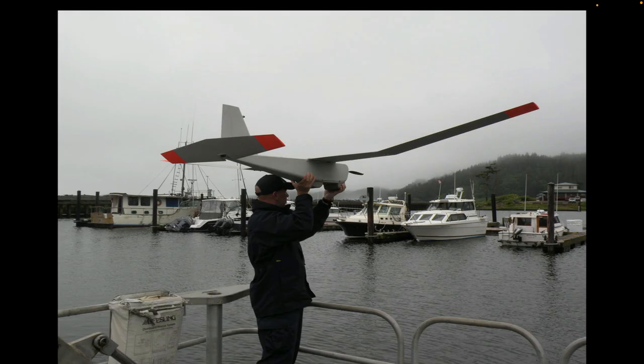This is the arrow that we built. This is an example of a company in Simi Valley. So this is AeroVironment, and they've actually given us one. Our VTOL comes from them. So they were generous enough to give us a VTOL.